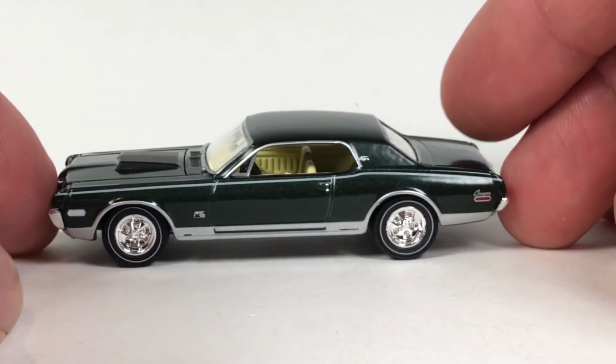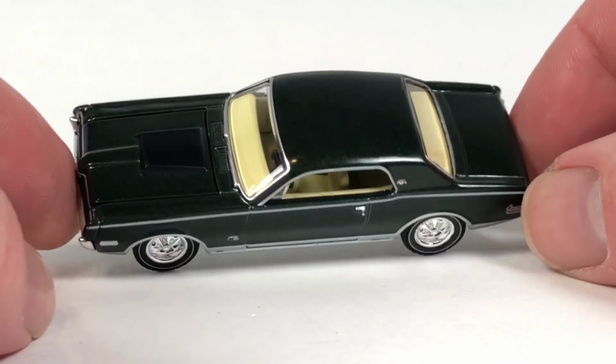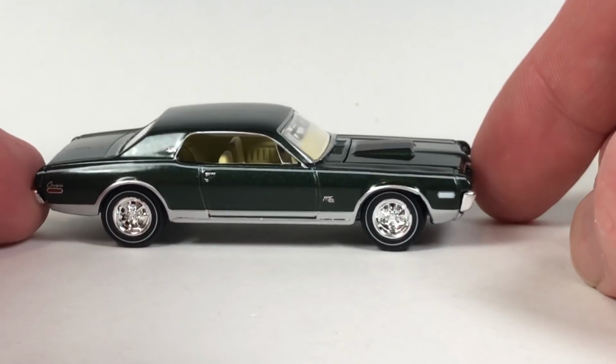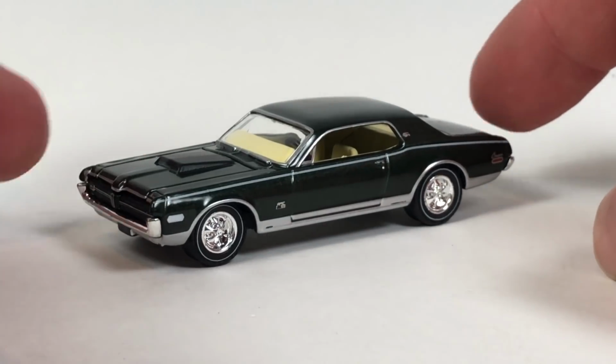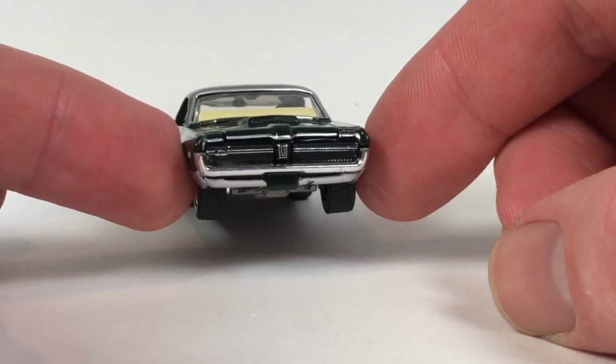Yeah, I think they did a good job on this tooling. I've got, I think, 2 others of the tooling. Maybe just 1 other. I like it. I've always liked the Mercury Cougar. I just thought it was a good-looking car. So I was pretty happy to see that it was coming to Greenlight.